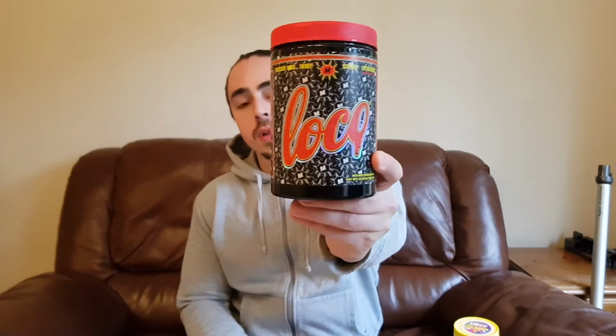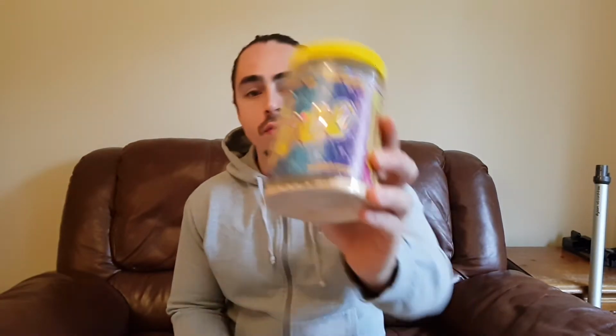Okay guys, welcome back to the supplement review. This week we're going to be looking at a product called REDRUM Loco. This is from Myoblox. You may remember a little while ago we looked at the Rainbow Haze and we were really impressed by this. This is another Myoblox limited edition and this one was put out for Halloween.